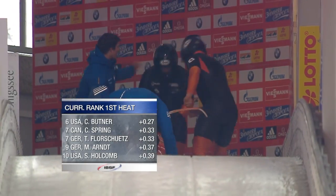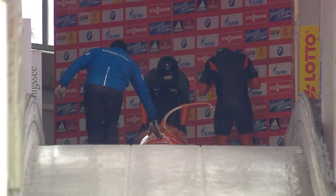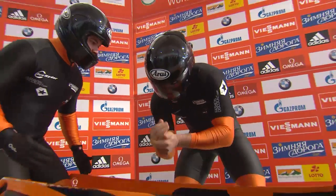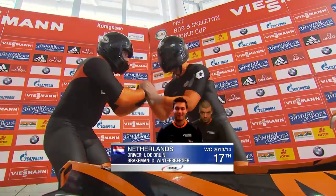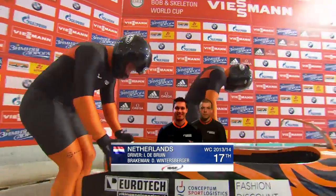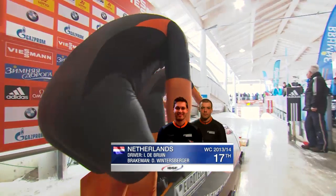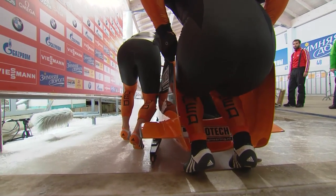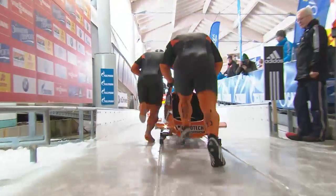That's why they had to change the whole track. I mean, they rebuilt the Echo into a new corner, so you don't have that much pressure. It used to be one of the hardest curves on the tour. Well, it burned down a few years back, some very dramatic photos of that one night, and that's why largely it was rebuilt. Ivo de Bruin with Dempster Wintersberger behind.